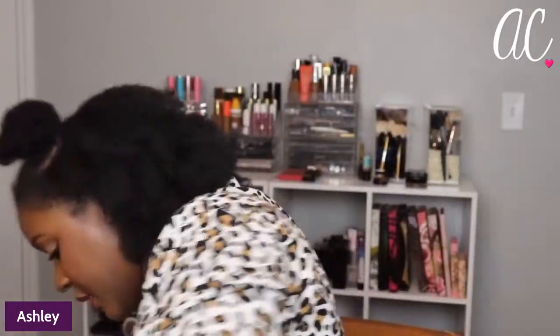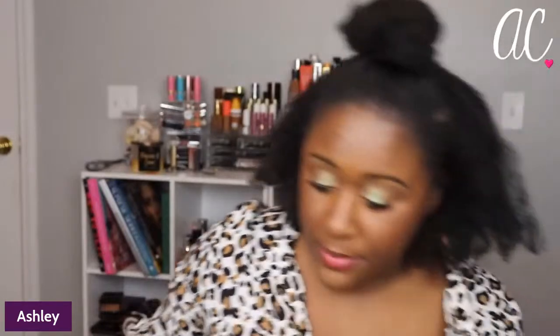Are you all talking about Kevin Aucoin foundation? I had another product up here that I wanted to share. And it's actually from e.l.f. I have to find it because it was like $2 or $3 and it's a nice bronzer or contour shade, whatever you want to call it. But I'm not seeing it. Maybe I dropped it. Okay. Anyways, you all probably don't care about that.